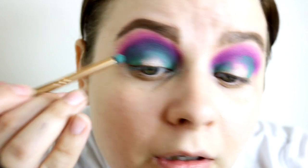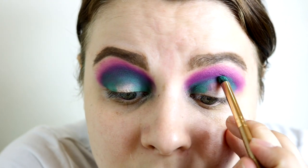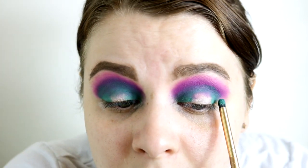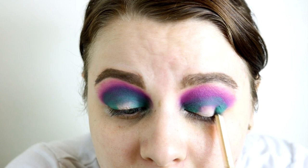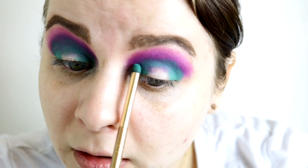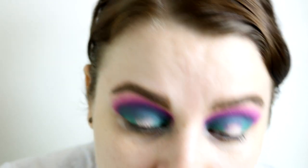Hopefully this halo eye will turn out. I think I need to take this in a little further, actually. We'll see what happens. I mean, all we can really do is wish for the best, right? That's all I'm ever doing, is wishing for the best. I do kind of like this color combo though. I don't really think I've ever done a color combo like this.